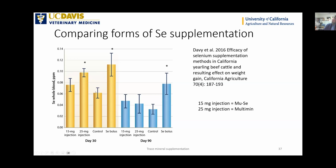So we see 30 days out, they both were at an adequate level, which is 0.08. But 30 days out, we see a little more in the Multimin injection because the dose was higher. But what we're noticing from the MuSe injection is that the levels are already falling down. The bars still cover adequate, but it's actually not different than the control, and this was in a selenium deficient site. So the levels did go down. When we compare that to the bolus at 30 days out, it's still fully adequate. Even at 90 days out, the bolus is fully adequate, and that carries on throughout the rest of the season that we saw.